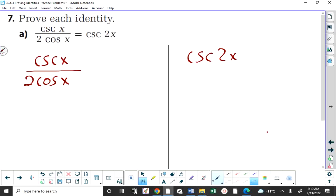When I rewrite this, I get 1 over sine of x, and it's over 2 cos of x. And you would put reciprocal identity there. Now you have a complex fraction, right? One of these days I've got to look up the name of this. There's a name and it escapes me. I always forget it. That main fraction line has a name. It defines the numerator and the denominator.